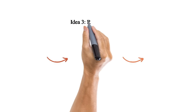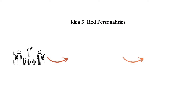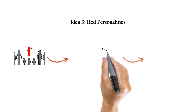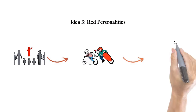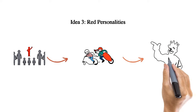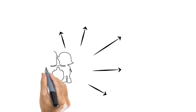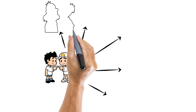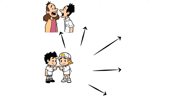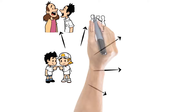Idea 3. Red personalities. Red personalities stand out because they like to take charge. These people are bold and driven, often looking to reach their goals fast. They enjoy leading and making decisions, and they do so with confidence. When they talk, they get straight to the point, and they prefer others to do the same. They are not shy about sharing what they think and can sometimes come across as though they don't care about people's feelings, even though that might not be their intention.